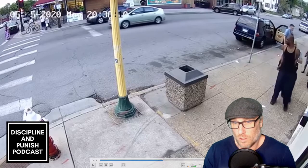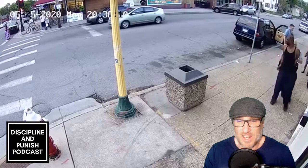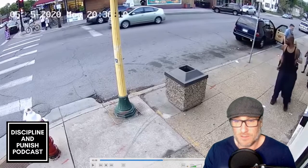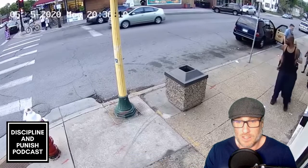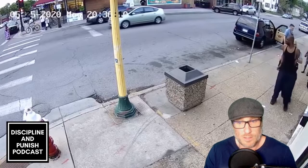Looking at this video, it looks like there's some type of resistance. I can't tell if it's sort of active or passive. So it looks like they have some difficulties getting him in handcuffs. And now he's in handcuffs. They're walking him over to the side here to sit him down. And this all seems very reasonable to me.